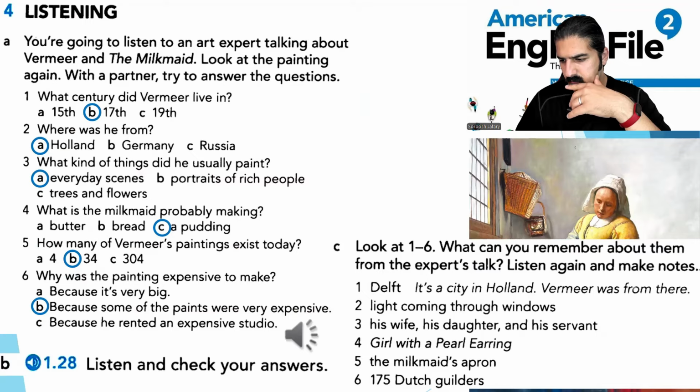People admired Vermeer's paintings a lot in his lifetime, but he was never rich. There are two reasons for this. First, because he painted very slowly. Today, there are only about 34 paintings that we can be sure are by him. Second, because he used very expensive paints. The blue paint he used for the milkmaid's apron was made of lapis lazuli, which was a very expensive stone.